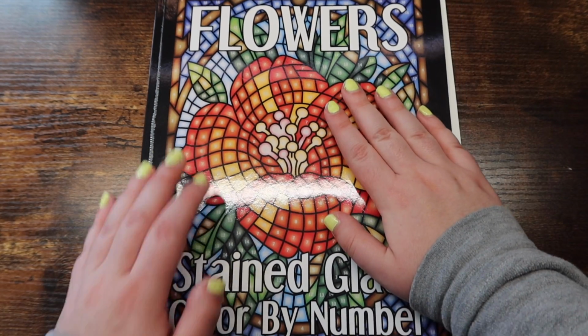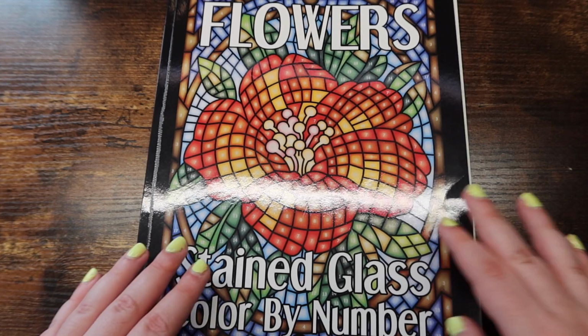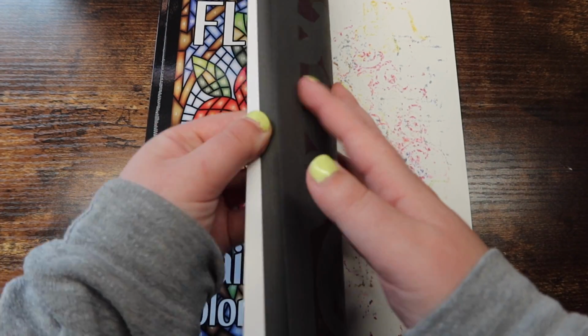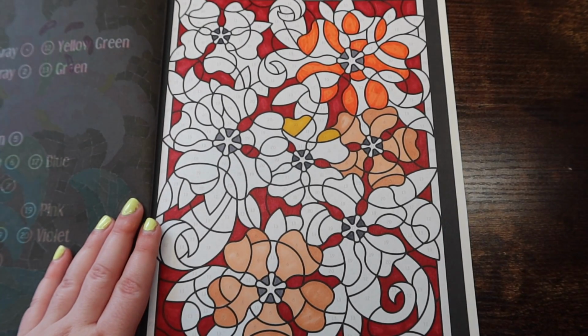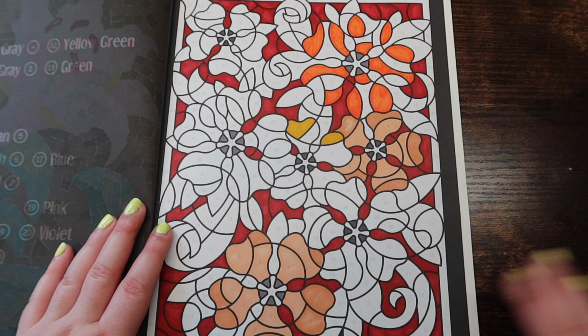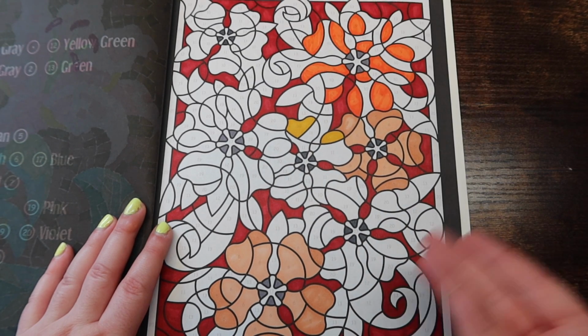So this is Flowers Stained Glass, Color by Number by Kira Shershniva. I started this page last night. I just got really tired and didn't finish it, so this is just a WIP. I could have had it done by today, but I was just really tired last night and went to bed. So I started this page.